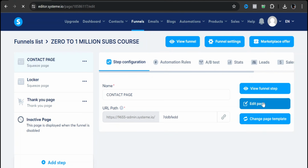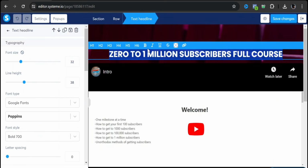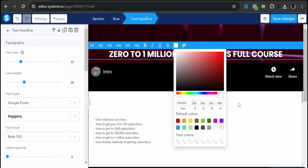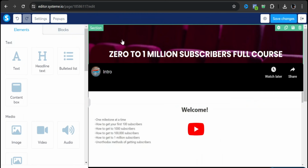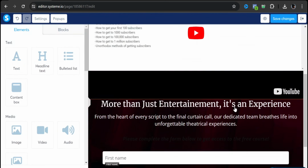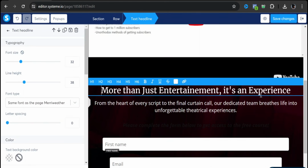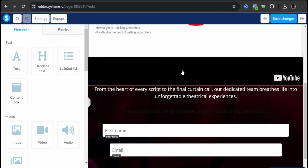I'm going to come over to edit page and make this white, because it seems like the background has changed, and I want it to be visible. So we have the 0 to 1 million full course. I'm going to scroll down to where it says "more than just entertainment, it's an experience." I'm going to remove that. I don't want that, just delete it.